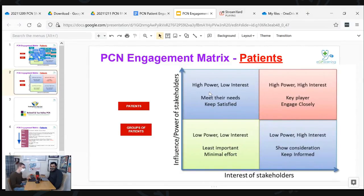And high power, low interest: you're going to meet their needs and keep them satisfied. If they become dissatisfied, they can have an influence on the success of what you're doing. The other thing is, as we've been placing people or organisations on this chart in the previous episodes, we found we were saying, well, they're currently low interest or low power, but we'd like them to be somewhere else. So it's quite helpful for identifying those dynamics and then thinking about how you move people on the graph.